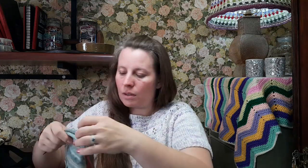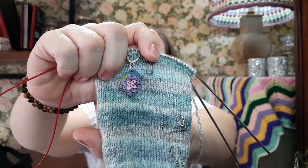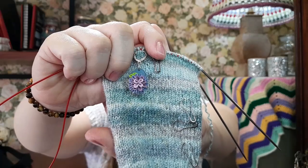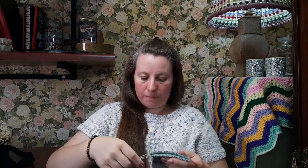Let me just get a stitch marker for it. Let's use this beautiful one. This beautiful stitch marker was also made by Annegret from Pincushion Crafts, and I got it as a gift. I'm really enjoying that beautiful marker.